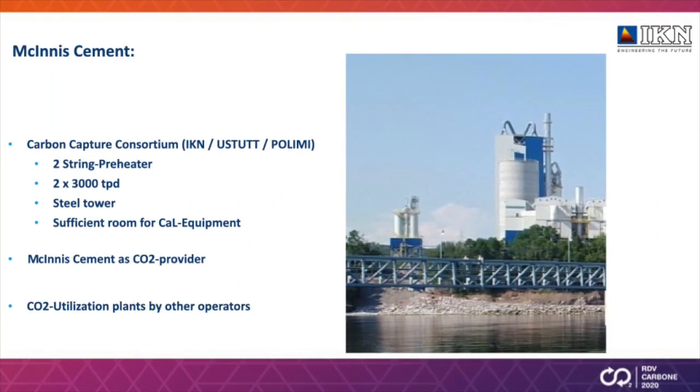And this is a slide of Minnis. We see a nice blue plant, the same blue color like in Italy. And the preheater tower is much bigger than the Italian case. So we have a lot of installation room for our new equipment, which can be attached to the face of the preheater. And in our case, IKN and the partners would serve as a supplier of the carbon capture equipment. Minnis or others can work as CO2 provider, and a third party can utilize the CO2 for other chemical purposes.